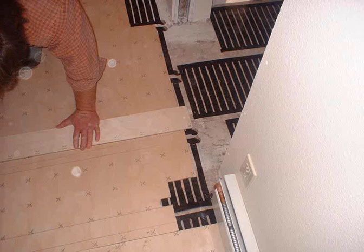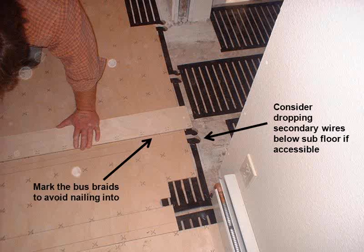Here just shows the birchwood being installed over it. Now the gentleman there is just marking out where the bus braids are, so when he nails this down with his pneumatic nailer or screw gun, he's going to prevent hitting that bus braid. And also you can see that they've taken the element and stripped it down and recessed the holes down below. Now this is a perfect way, if you have access down below, to drop the wires. Perhaps a transformer is located right below this room. But it's a perfect installation to show how you can install the system easily.